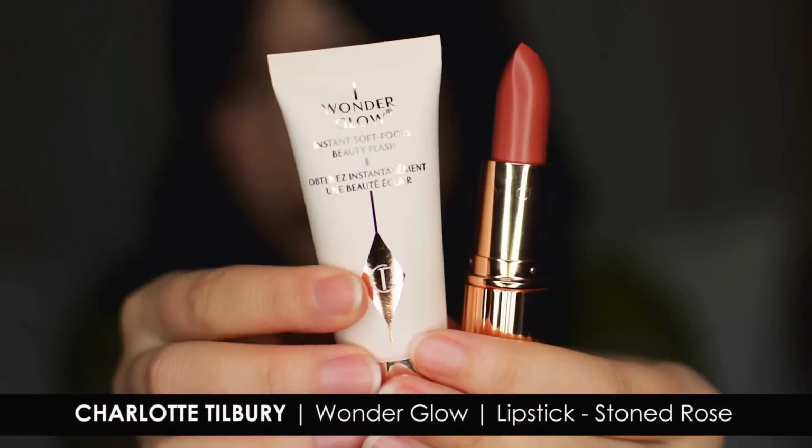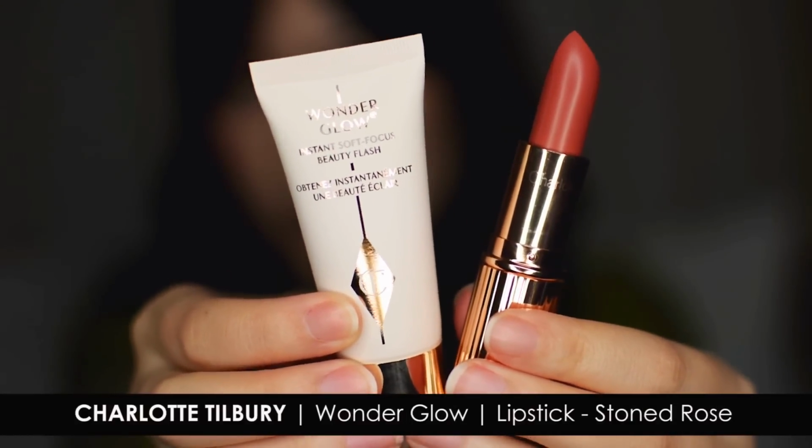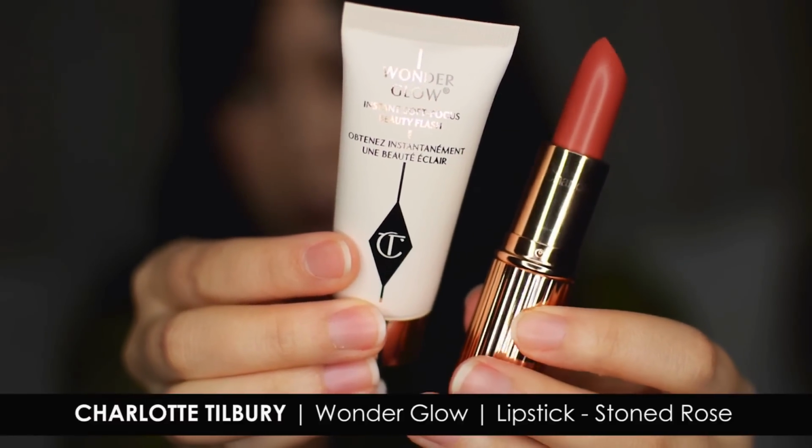Additionally, I got a sample of her very famous Wonder Glow Instant Soft Focus Beauty Flash, which is, in my opinion, or as far as I've heard, something like the Clarins Beauty Flash Balm or the MAC Strobe Cream. It has some kind of illuminating pigments in it that will brighten up your skin and make a really nice base for your foundation, or you can use it on its own, or you can probably use it on top of foundation for some subtle highlighting. Excited to give this one a go. It's a 15 milliliter deluxe sample size, so a lot of Charlotte in my life right now.